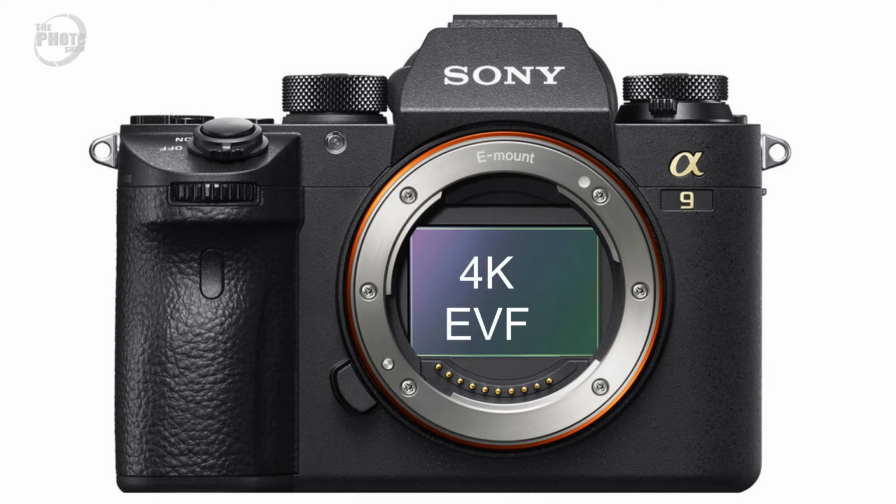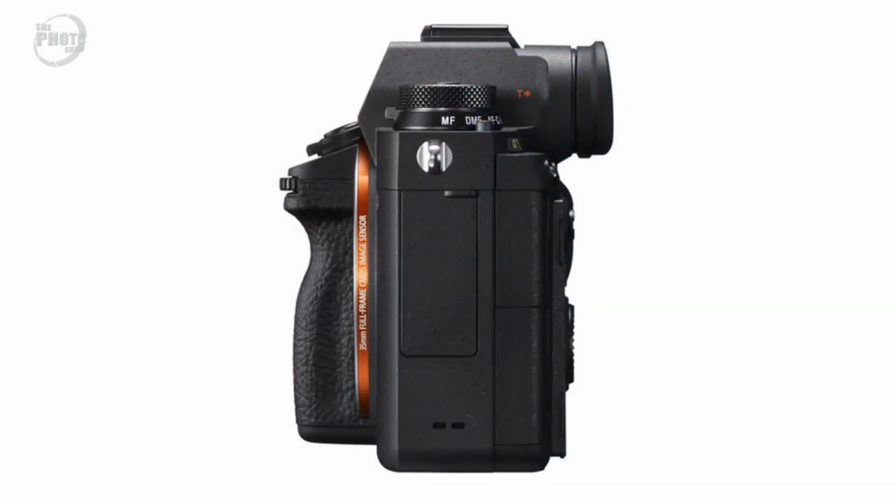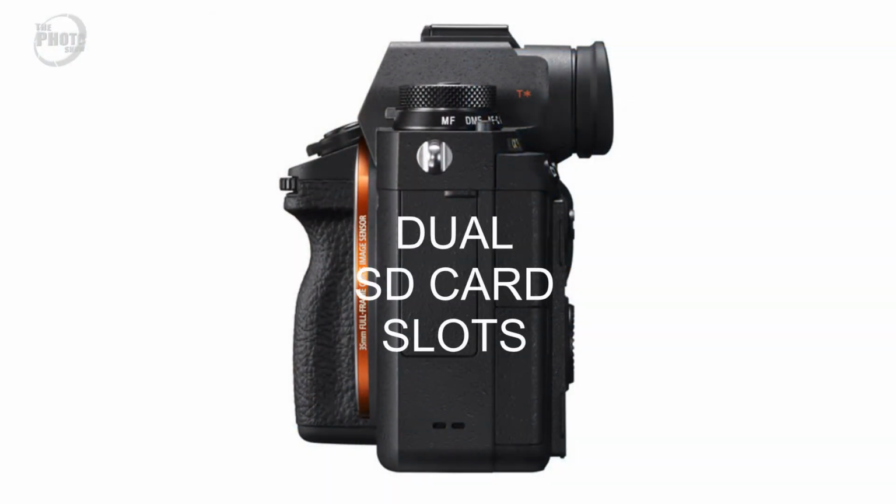So it's virtually giving a 4K quality image within the viewfinder. So you've got a live view, no blackout, and virtually a 4K image viewfinder. For the first time on any Sony camera, the Alpha A9 is going to have dual SD card slots, one of which is going to be the newer UHS-2 type card slots, which again will allow for faster data transfer.